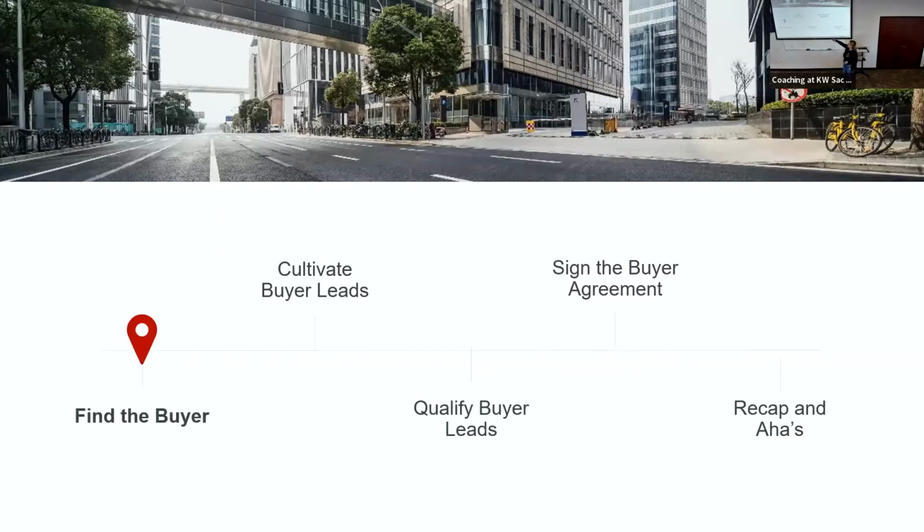So once they become a qualified buyer, then you have them sign a buyer agreement. A lot of these don't get done because, like the car form, it's very intimidating. I'll just be 100. When you get a listing, you have them sign a listing agreement, right? But you don't really do that with buyers. So what I did, and I'm more than happy to share.